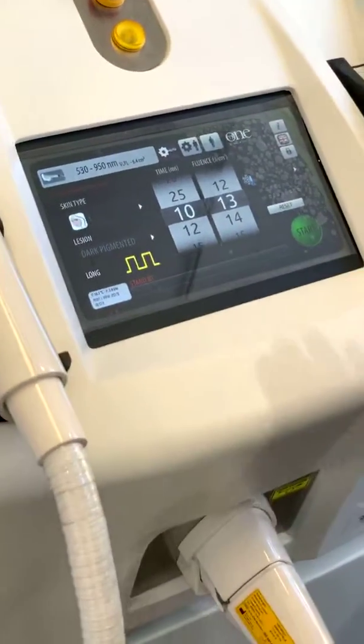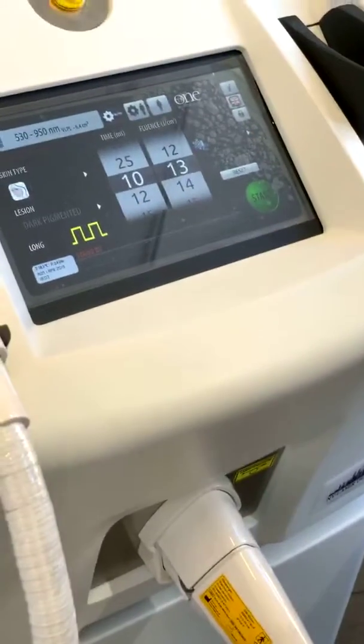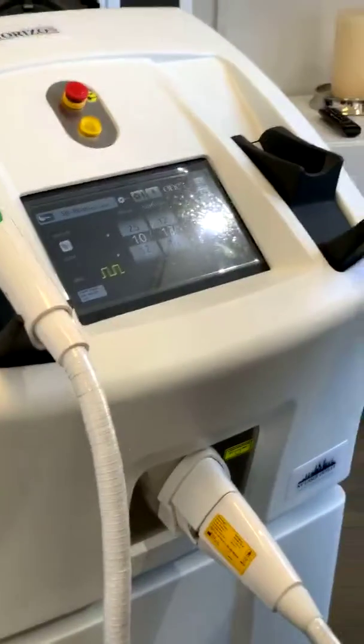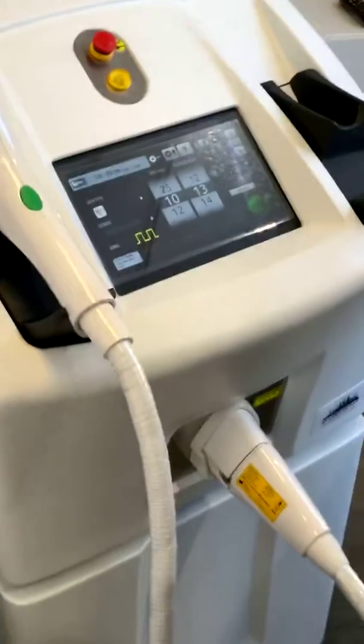So now I'm just going to go over what a standard handpiece will look like, once it's connected, and go over the buttonology. Okay. I don't want to be in the way.